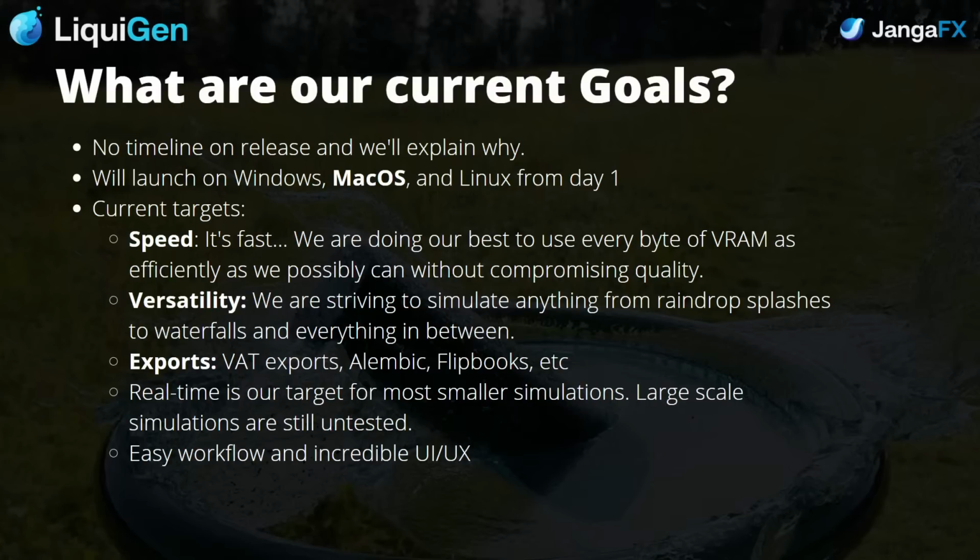Our current targets: speed. It is fast. We are doing our best to ensure that every byte of VRAM is used as efficiently as possible without compromising quality. Versatility. We want to strive to simulate anything from raindrop splashes to waterfalls and everything in between. Exports. We want to do VAT exports, Alembic, flipbooks, etc. for compositing, games, you name it. Real-time is our target for most smaller simulations, and large-scale simulations are still untested. And finally, an easy workflow and incredible UI are our goals.